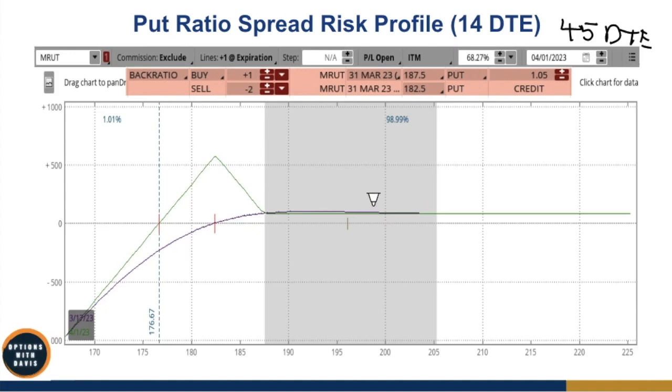So you have put on this spread for 31 days, but even if Mr. Market has gone all the way down to your profit zone and stayed there, guess what? You're not making any money. If he went to this point down here, where at expiration you would be at a profit, let's say at this line, the problem is that at 14 days it is a loss. You can see this is a loss at 14 days to expiration.